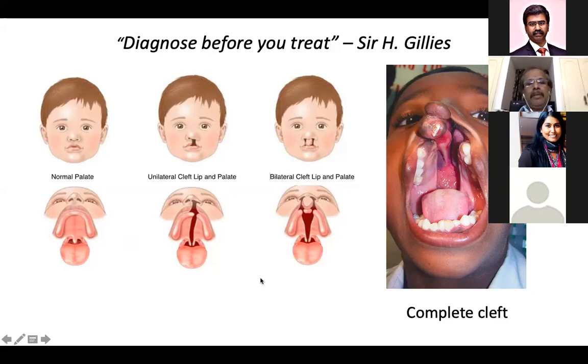So now if you see here, a cleft palate can be associated as you see here. The cleft palate can be isolated. The cleft palate can be unilateral. The cleft palate can be bilateral when it is associated with the cleft lip and alveolus. So we are looking into different forms of cleft palate here.